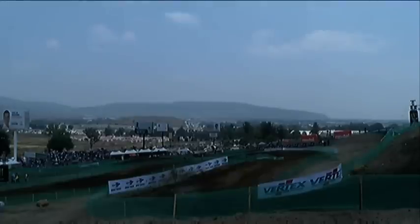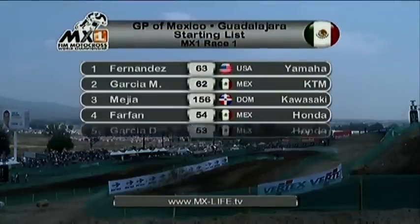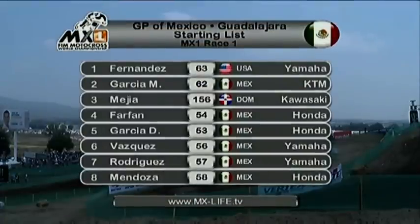And, well, here, of course, just getting ready, 1:10 in the afternoon. The MX1 riders getting ready to go out on track. Well, they've been out on track. They're getting ready to come out on track. Here's how they qualified. Well, it was, I'm sure you know by now, quite an interesting qualifying session.